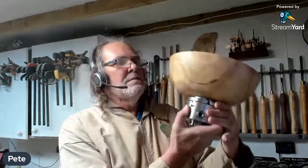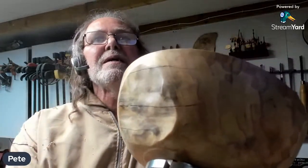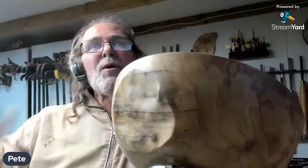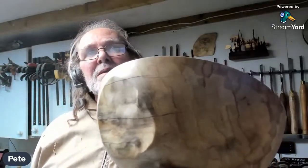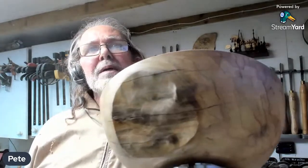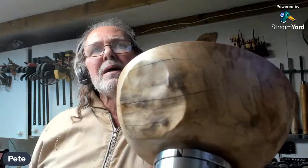Right, so I'm leaving it on the chuck because I do want to do some inlay in it. You see those 3 splits there? Yeah. If they were more wavy, I would just leave them as they are. But because they're straight lines, I want to do something with them. I'm not sure what. I'm thinking brass powder. Be nice.